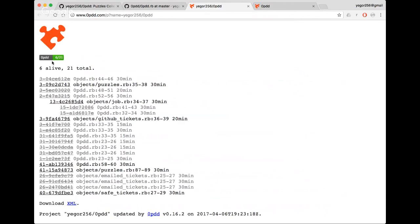It is generated by the server, and it shows how many puzzles you have in total. So we have 6 puzzles which are alive, which are not closed yet. They still are present in the source code, and there are 21 in total. So it means that 15 of them were already closed. And we can find our puzzle here.